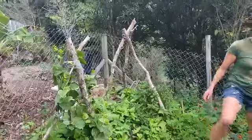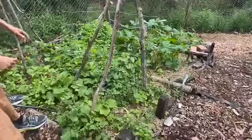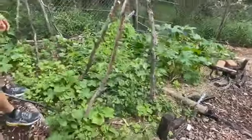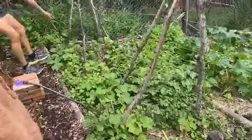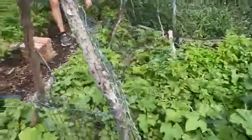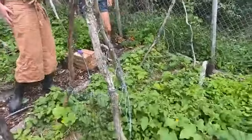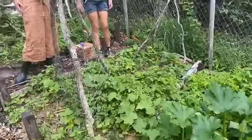Here, if you look behind you, we have some cucumbers, and we put a bit of, this is just a piece of dog fence, whatever I can find lying around. These are, I think, old animal cages that come apart. So these are our cucumbers. They're doing fine.